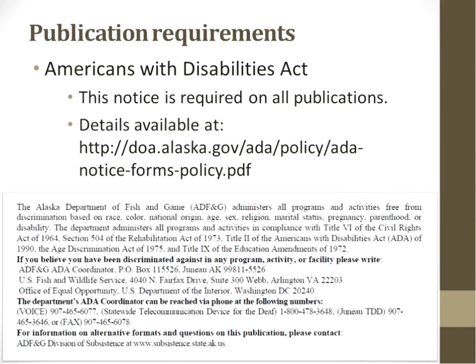Mostly with this one, we've had people request electronic copies of the document so that they can take it to their own computer and magnify it so they can actually read it, for people with low vision.